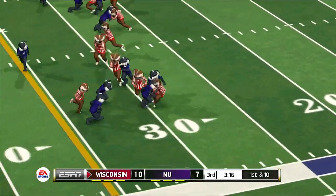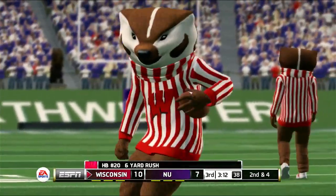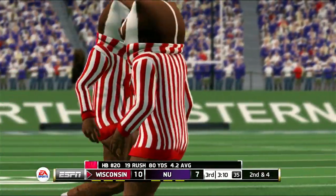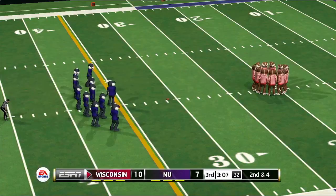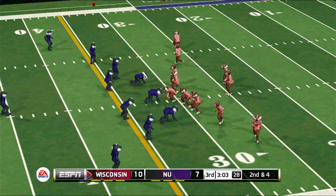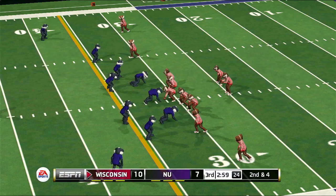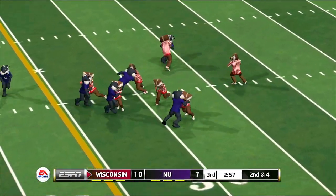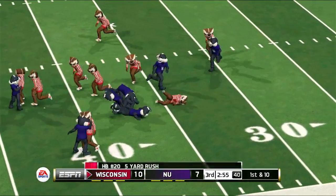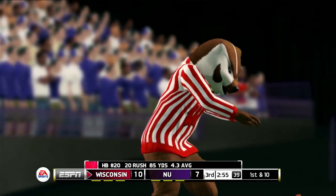The halfback with a carry. They go to the left for a nice gain. Gain of 6 yards. That'll make it second and four. So it's second down now, and they need about 4 yards to pick up the first. I think you've got to give credit to the big boys up front there. They're able to get this back to the room that he needed.